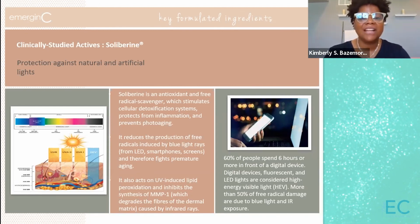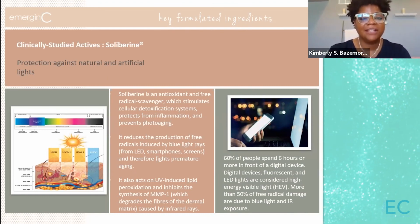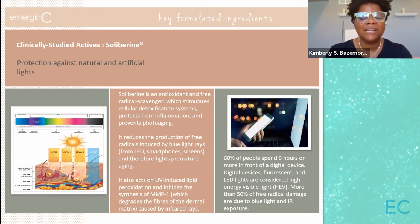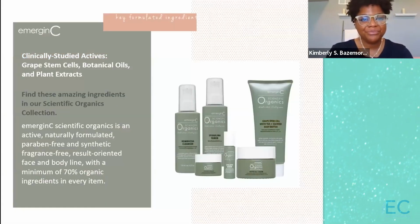So Solibrian is actually found in our wonderful moisturizer called Glow Guard in the organic range. That's lightweight for all skin types. It doesn't leave a greasy or heavy feel to the skin, and it definitely goes in and helps to restore the skin's natural moisture balance as well.